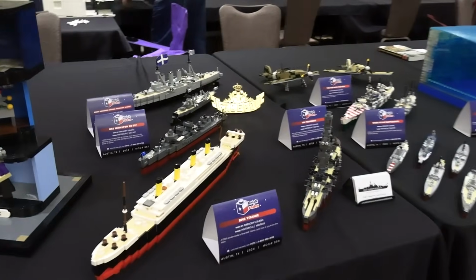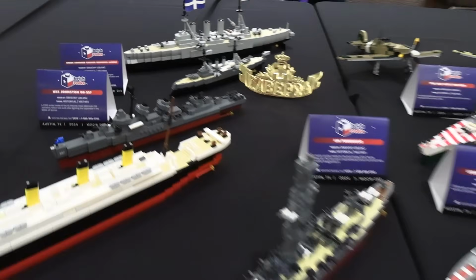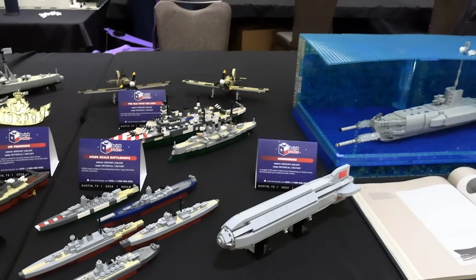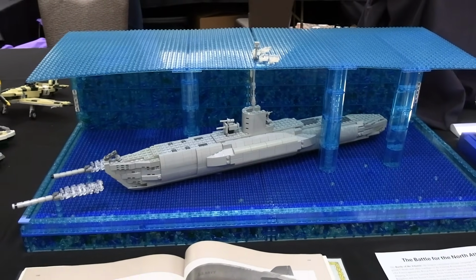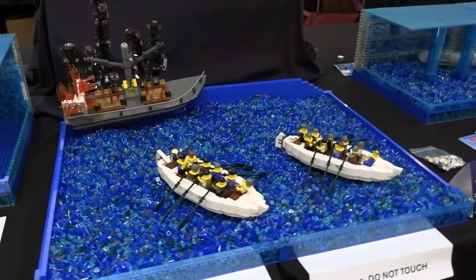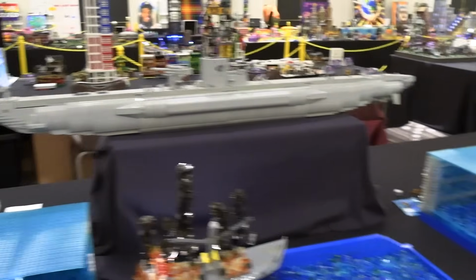Back to some naval history, we've got the Titanic and various warships here from different eras, but it looks like mostly the World War I, World War II eras. And then the Hindenburg, just for good measure. And then the Battle of the North Atlantic. So you've got a submarine here. And then up top is this ship that looks like it's been torpedoed with the men in the lifeboats, and another submarine build there.